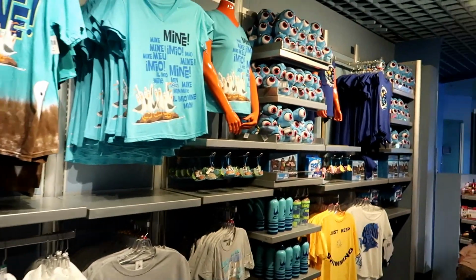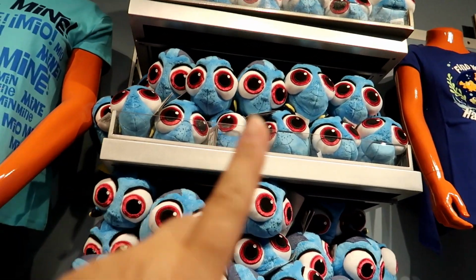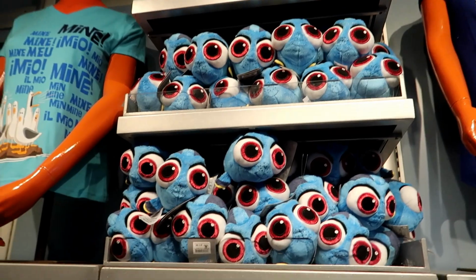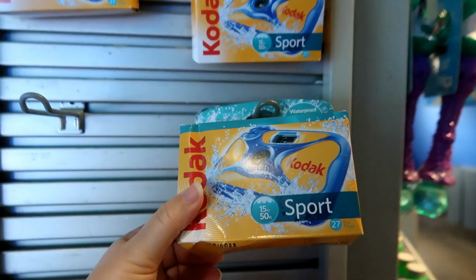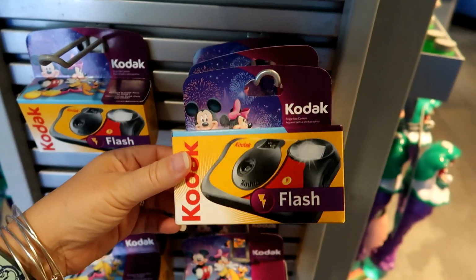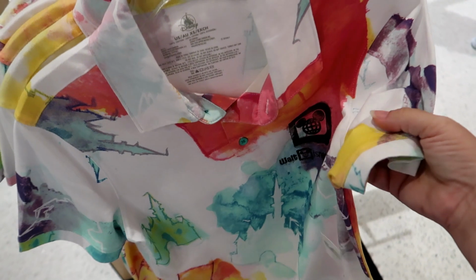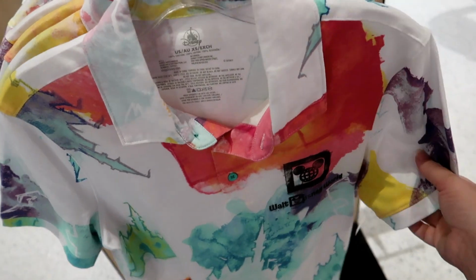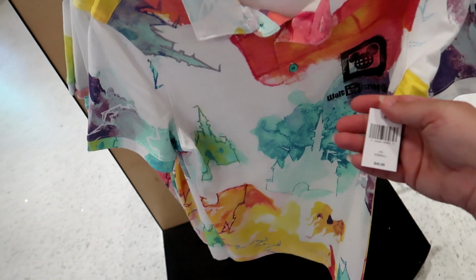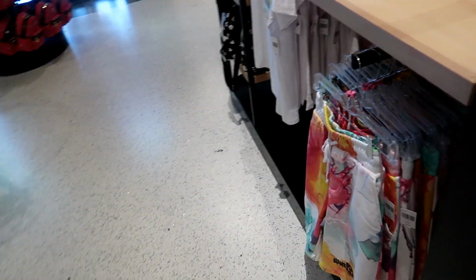And then these are funny when you walk past or from a distance because all you see is eyes. Wow, they still sell cameras. Look at that. So this, it's not polyester, but it's a very interesting material. $50. Oh, matching shorts.